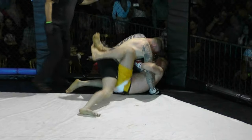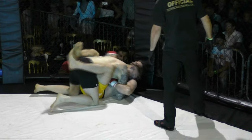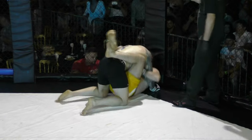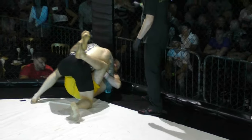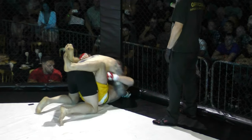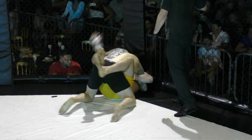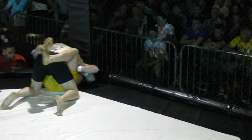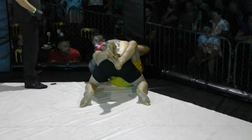His elbows can come down as well. Ward looking to get that forearm working. Williams looking to tie him up, still keep him tight. Ward working that head into his opponent, getting up so he can posture up, get that little bit of space between them. And Williams trying to make sure that space doesn't occur. Looking to keep his man tight.